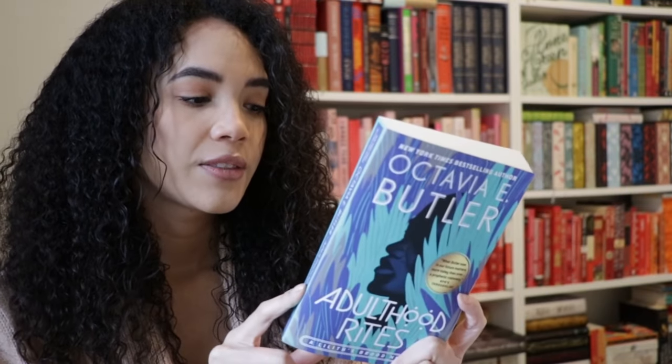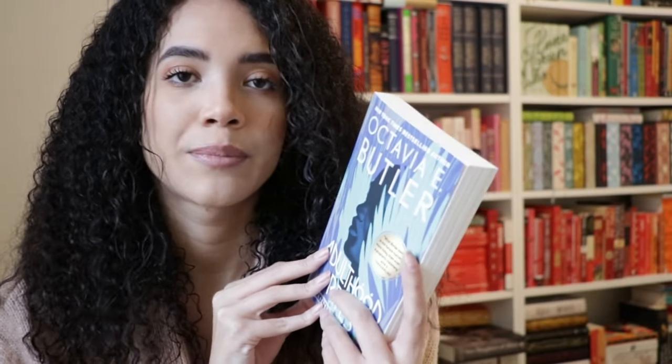I'm reading the Lilith's Brood trilogy from Octavia Butler. Right now I'm currently reading the second one, Adulthood Rites. The third one, Imago, which is also a beautiful cover as well, I'll show you guys how it looks right here, is on its way, and I'll be reading that one in the month of February. The premise of this series, I love Octavia Butler. She's honestly one of my favorite authors of all time, and I've kind of just been slowly reading her books because I don't want to read all of them, but I decided I was going to read another of her series this year.